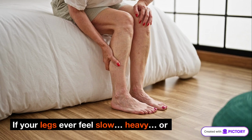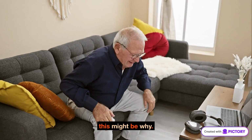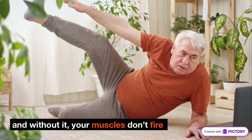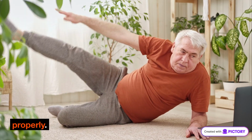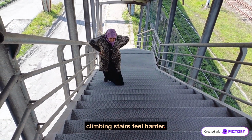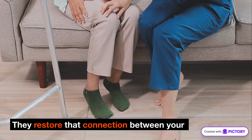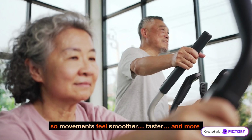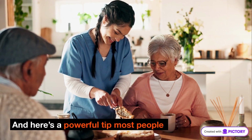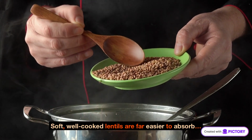Lentils. If your legs ever feel slow, heavy, or tired too quickly, this might be why. After 60, your body often lacks magnesium. Without it, your muscles don't fire properly. That's why simple movements like standing up or climbing stairs feel harder. But lentils quietly fix this problem. They restore that connection between your brain and your legs, so movements feel smoother, faster, and more controlled. And here's a powerful tip most people ignore: soft, well-cooked lentils are far easier to absorb, and much more effective.